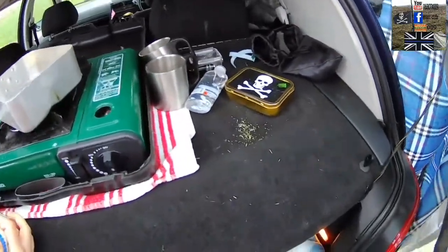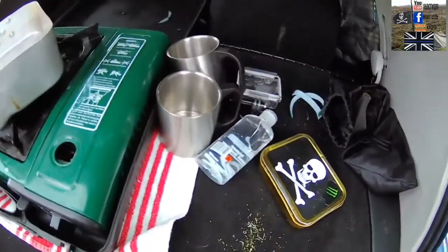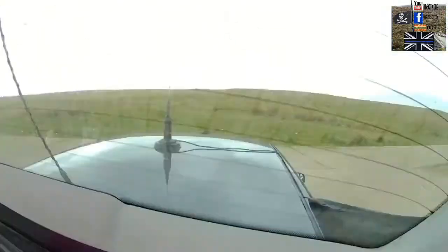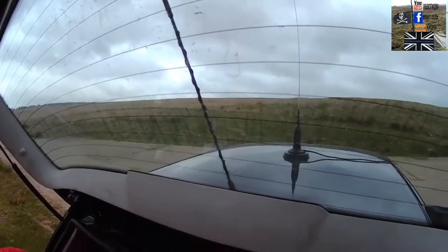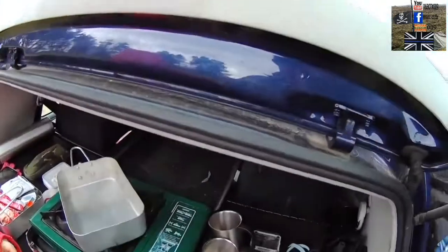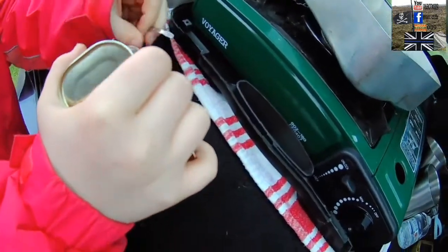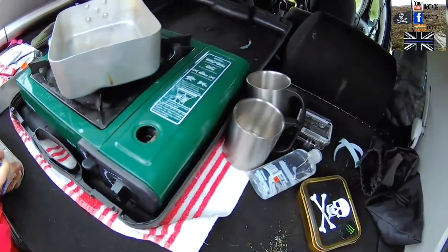My temporary wind shelter keeps falling down. It's absolutely blowing a hooly up here. We've had to come over to the low side because it's the only place I can get to cook anything. It's just too windy. I'll just quickly run through what we're having today. We're having some bacon grill once she's opened it.